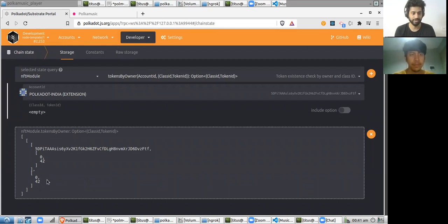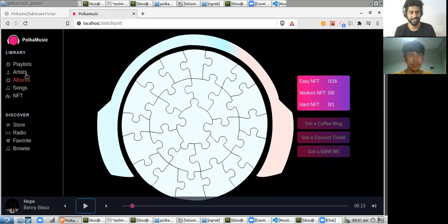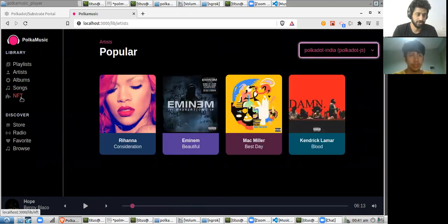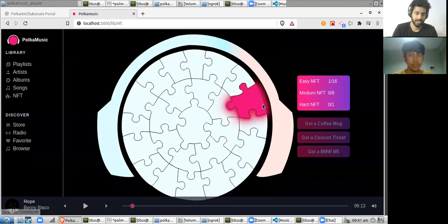And now we will go to the front end and we'll verify if we have got the NFT. Ideally, the jigsaw puzzle should glow. And there we go. We have an easy NFT that's glowing. It's in the 7th position.